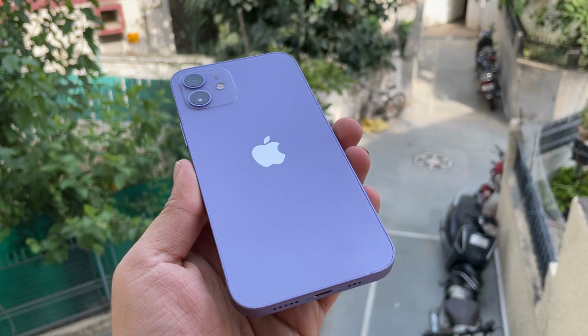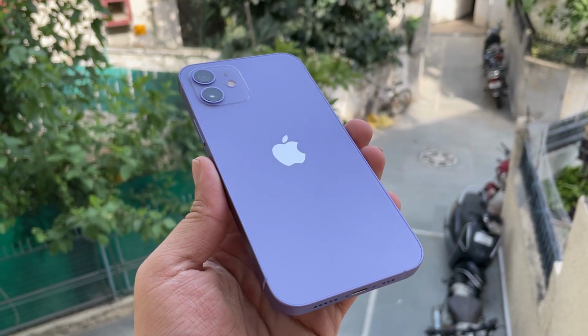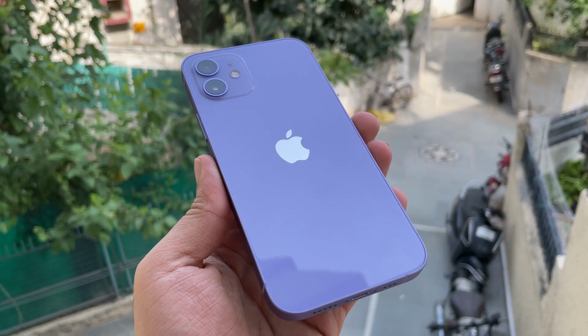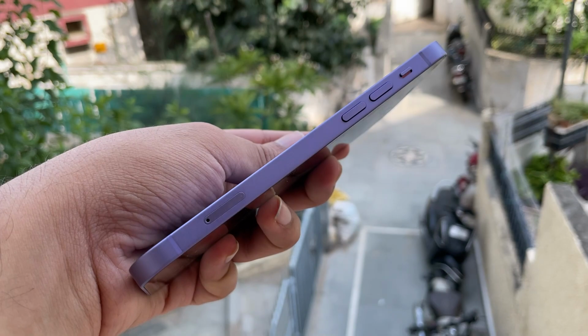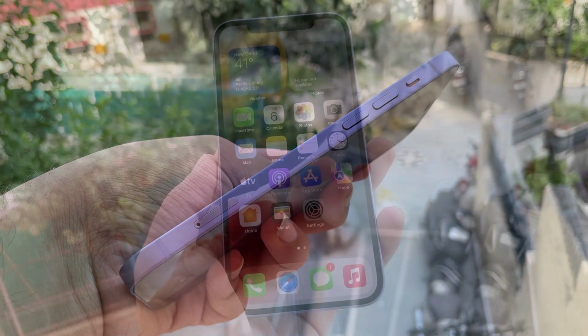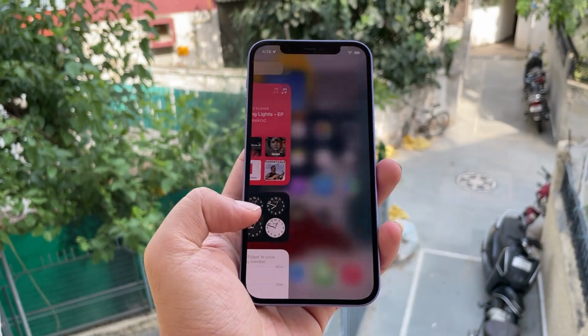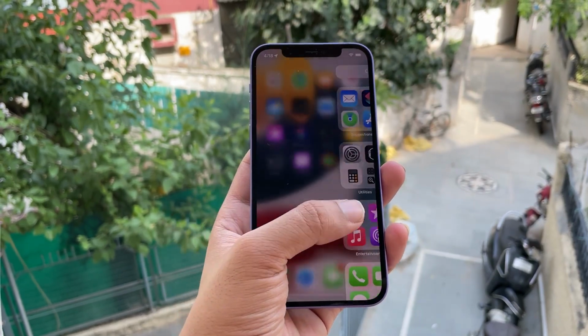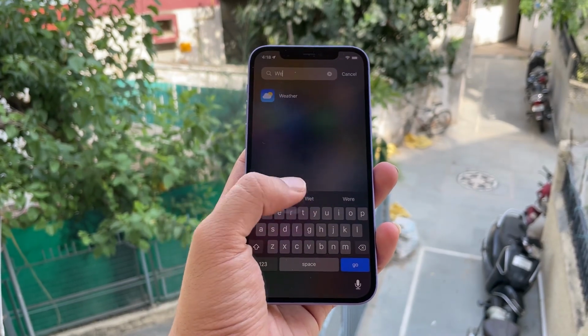Now, one thing that I was quick to notice though is that while the back panel has a slightly lighter shade of purple, the side frame comes with a darker shade, and that is something interesting that Apple has done here. I mean, the rest of the specifications and features are the same as the original iPhone 12. So now we're gonna move on and let's talk about the other elements of this phone as well.